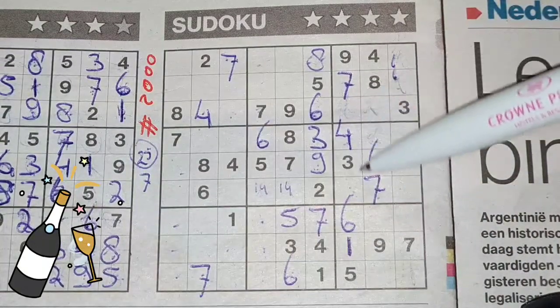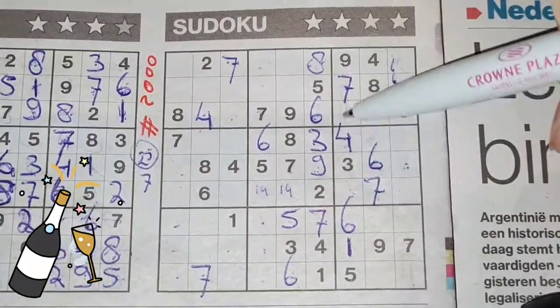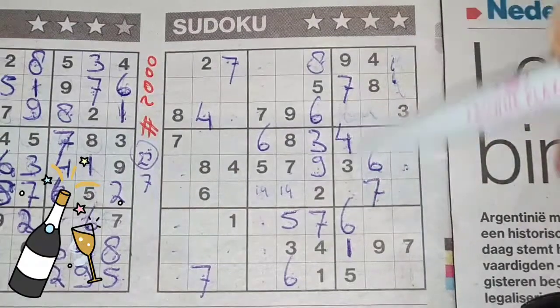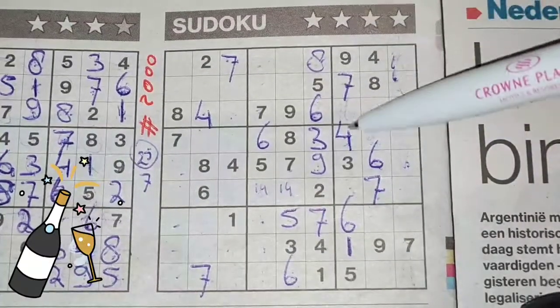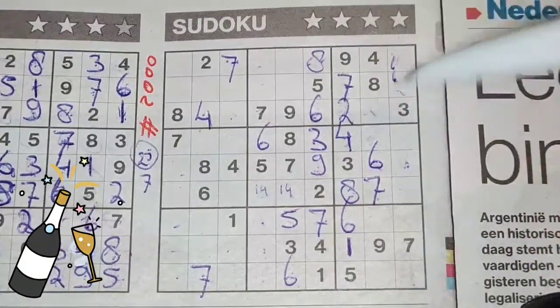Then 2 and 8 are missing in this column. We have an 8 in this big square, so no 8 in this box, so the 8 should be there, and the 2 goes here.